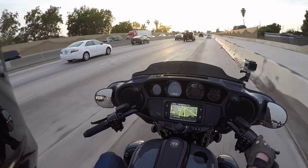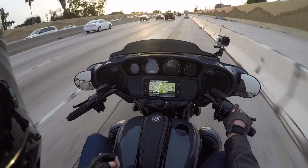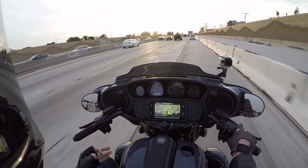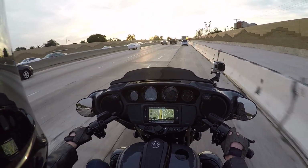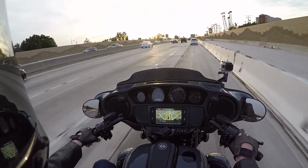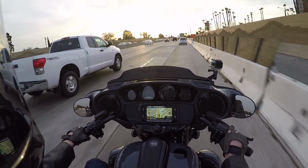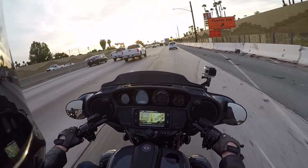So the lean angle's decent on these bikes. For a touring bike, the lean angle's pretty dang good. I've ridden Street Glides now for a long time. I'm on my second now. I just bought my second Street Glide Special. The lean angle's about the same. Sure, you can scrape, but really, I ride it pretty good through the canyons. I find myself never scraping accidentally. So yeah, the lean angle is not bad.